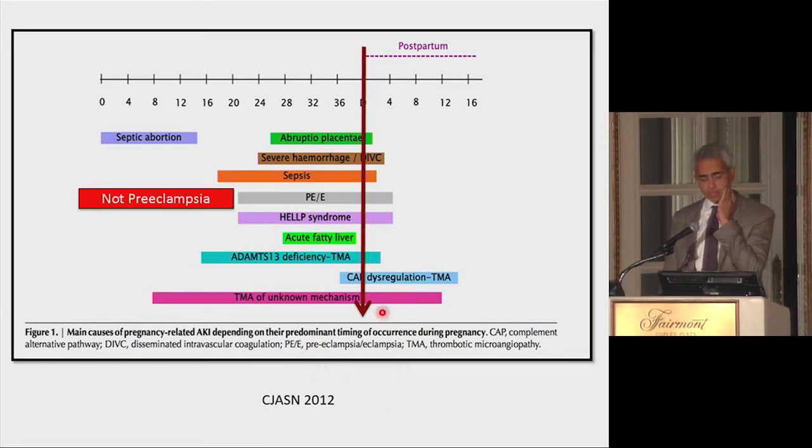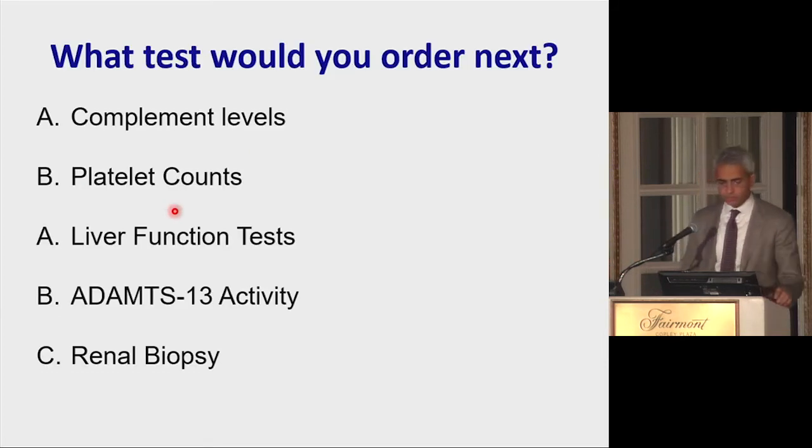Well, time. Postpartum, it's unlikely to be, of course, hemorrhage, peri-partum. It's unlikely to be preeclampsia. It's more likely to be aHUS, TTP. Very early in pregnancy, unlikely to be preeclampsia, more likely to be intrinsic renal disease. So that's really your benchmark in terms of trying to understand what test you would order.